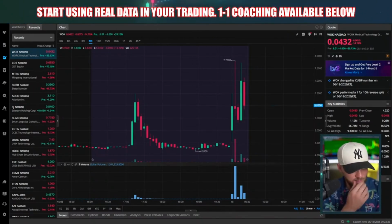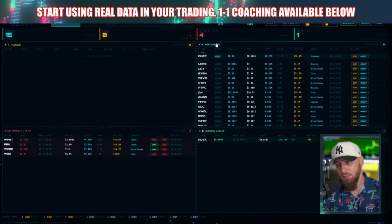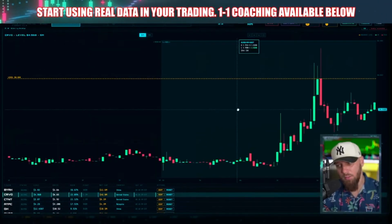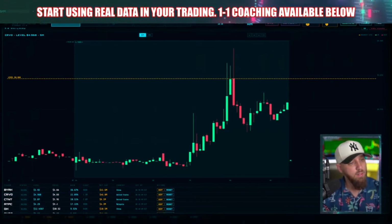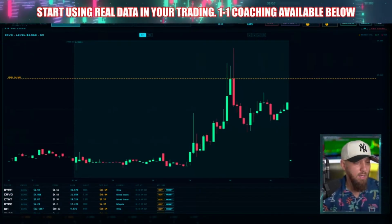Does the breakout bot have CRVO on the list? It does have CRVO on the list. What did it put for CRVO? Let's click on it. It's got the breakout level at 4.96. And that is correct. The breakout level should be at 4.96. So CRVO is definitely on watch.